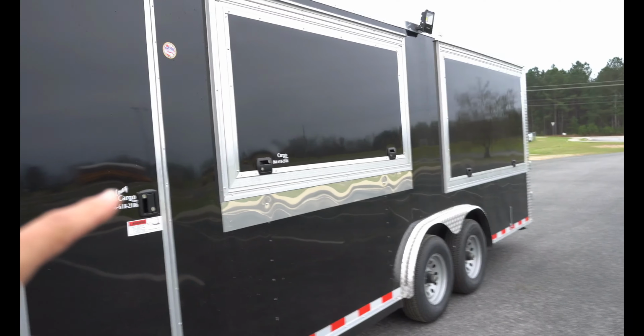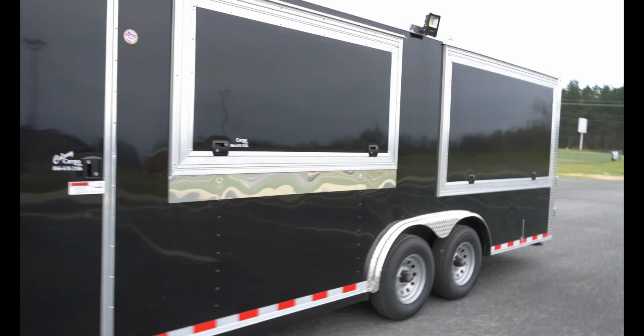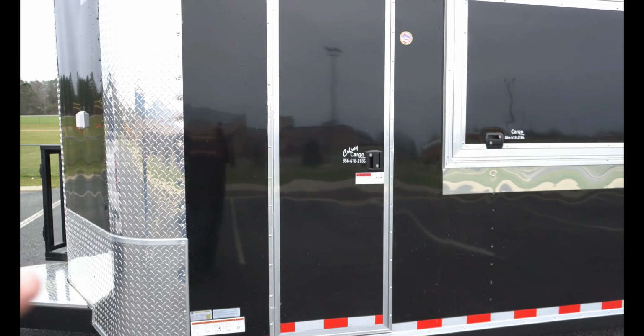And then we got a door right here. Also, you can see no decals on it yet. I haven't put any decals on it yet, but we will get to that. So right here is a door. That's the door that me and my family can go inside.